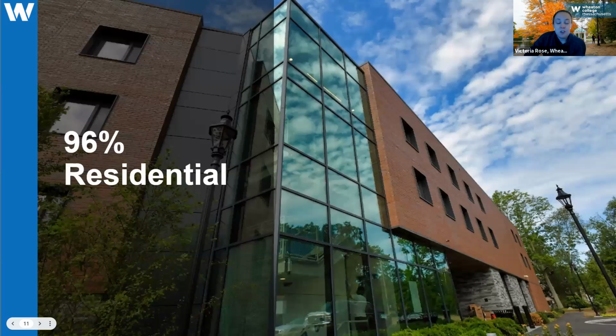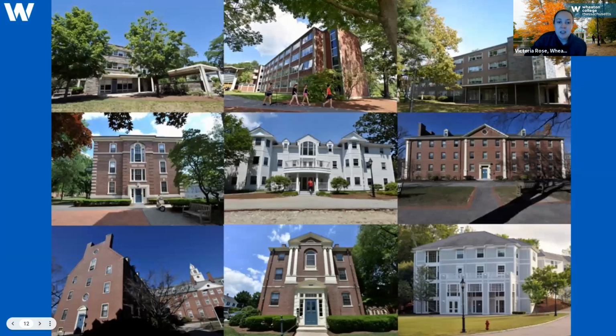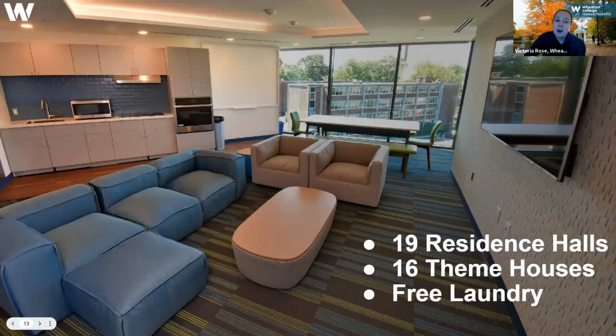As far as residential life on campus, about 96% of our students do live on campus, and we do guarantee housing for all 4 years. We have 19 residence halls, including traditional residence halls and suites, as well as 16 student-run theme houses. There are singles, connected singles, doubles, triples, quads, suites that hold 4 to 6 students, as well as specialty housing such as wellness housing.